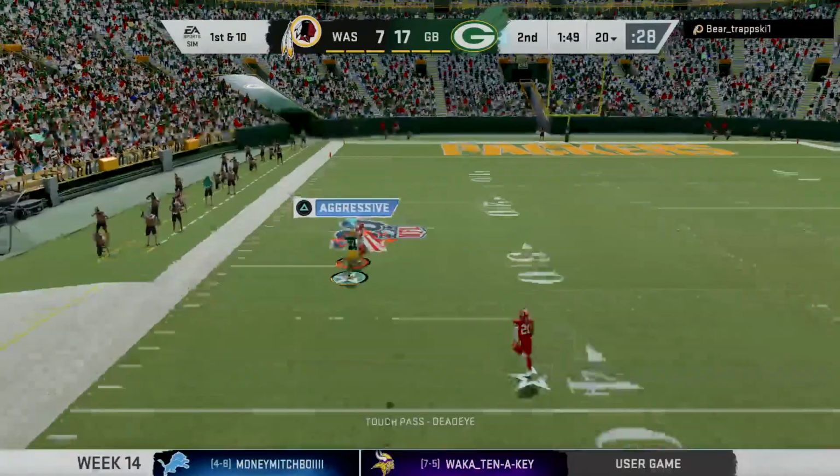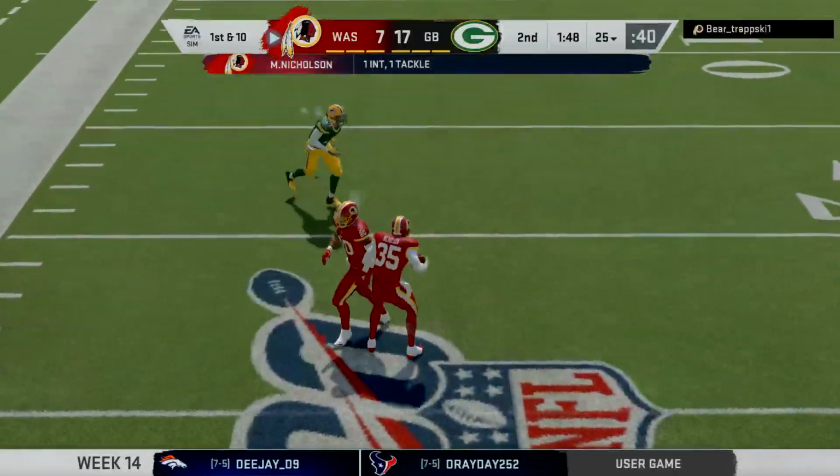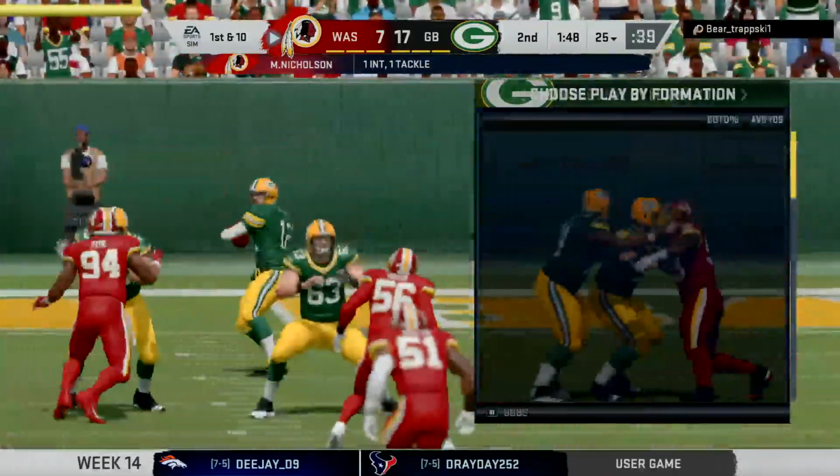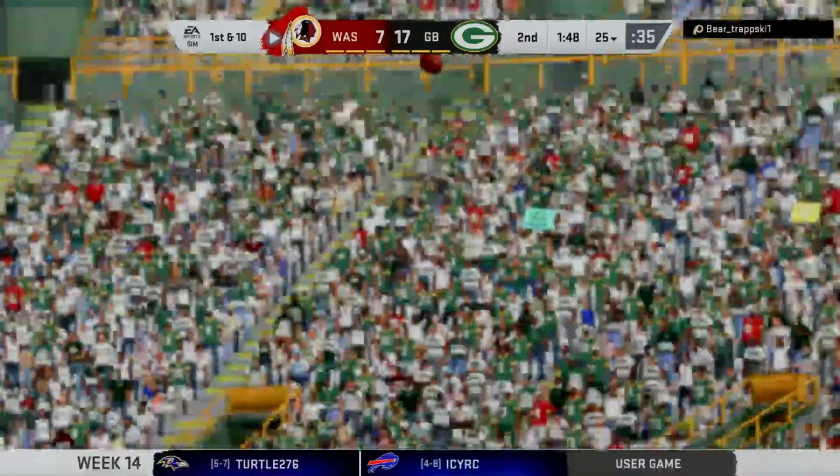Throw it on the first play. Give the quarterback some confidence. Trying to get it to Adams, but it's intercepted. Monte Nicholson picks it, and his guys will take over at the 25-yard line.